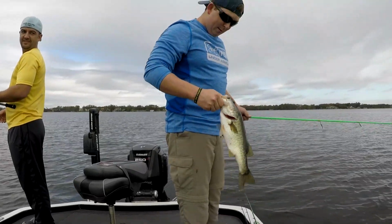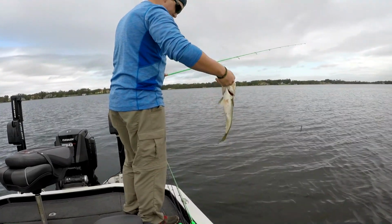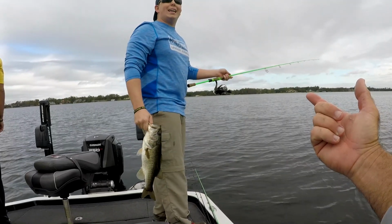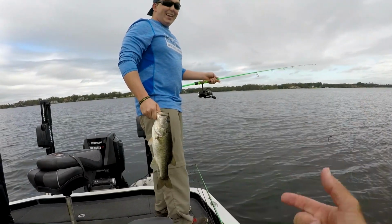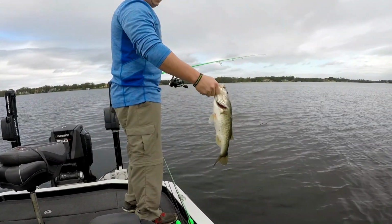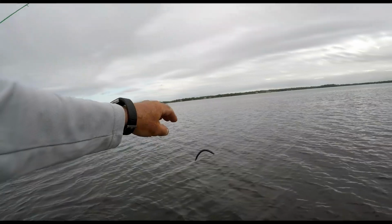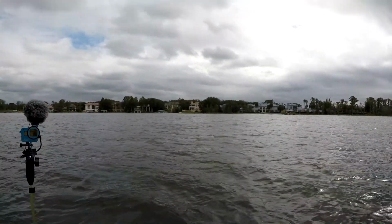Got him? Nice one. Not quite live well worthy. No, but he's a decent one. He looked bigger. Were you just dragging him behind the boat? I was reeling in. I had just cast when you started going, and I didn't realize you were going. I was reeling in, and he just jumped up, grabbed it, and I saw him, and I set it. Let's see if I can get him again. It's his primary residence. I don't know how often he's there, but that's his main house.